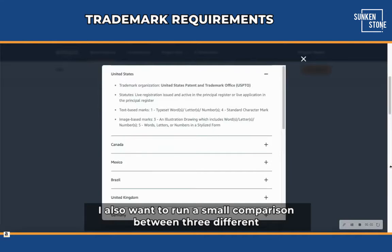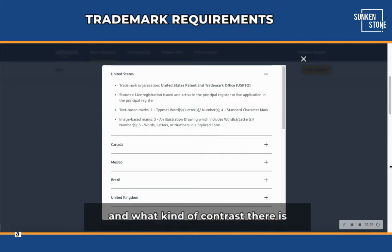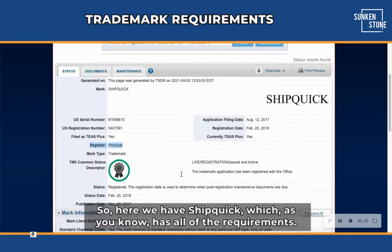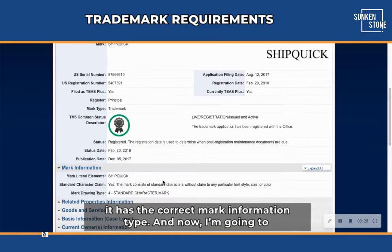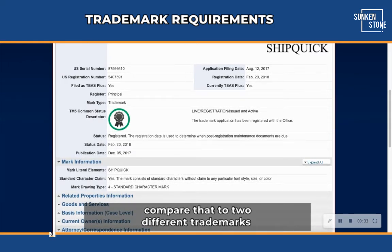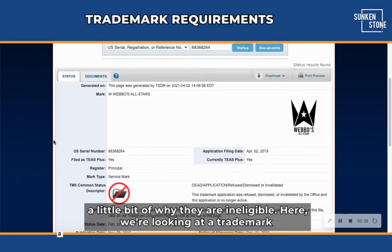I also want to run a small comparison among 3 different trademarks to demonstrate how the eligibility differs across them, and what kind of contrast there is when you look at something that's clearly ineligible versus something that very much has all of the requirements. So here we have ShipQuick, which, as you know, has all of the requirements. It's on the principal register. It has the correct status descriptor. It has the correct mark information type. And now I'm going to compare that to 2 different trademarks that are ineligible, and I'll explain a little bit of why they are ineligible.